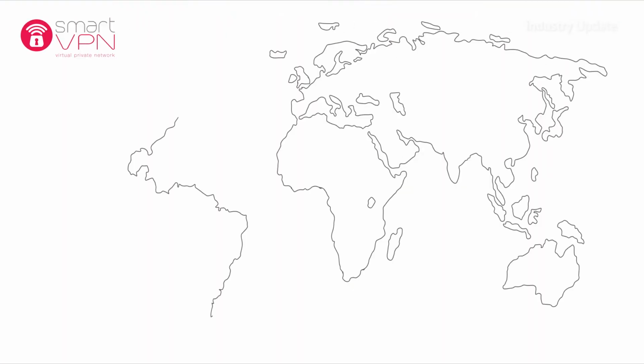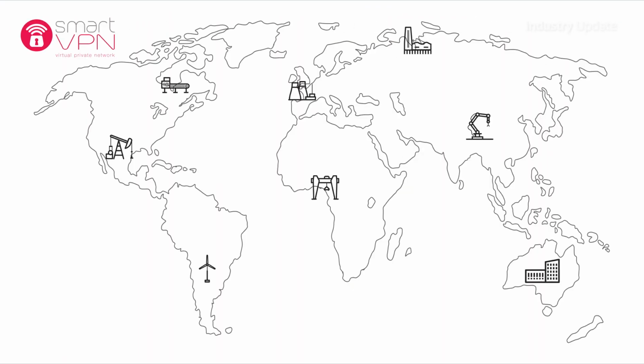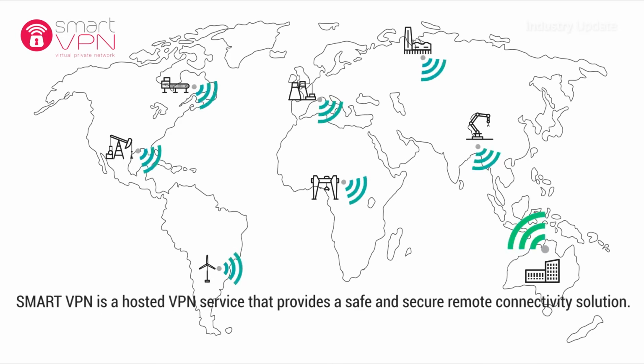One solution is to use a virtual private network, or VPN, to provide secure encrypted communications between remote equipment and control systems, PCs, tablets and smartphones.